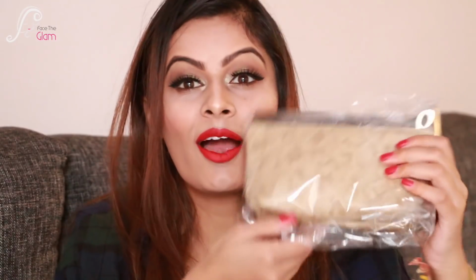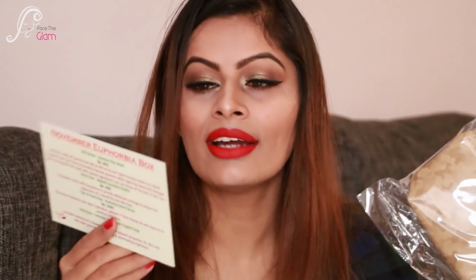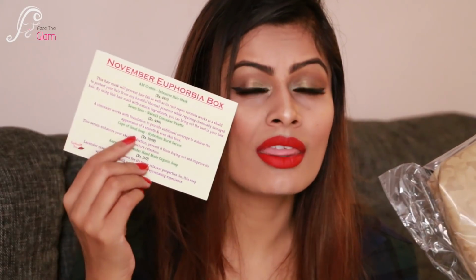So let's just open the box now. Alright, so these are the products. I think the bag is complimentary because they have the usual bag inside the box. So this is complimentary definitely for the festive season. And here I have the info card, and it says Go Natural November month Euphorbia box, and all the details about the products are written here with their prices. So yeah, let's check out what products I got.